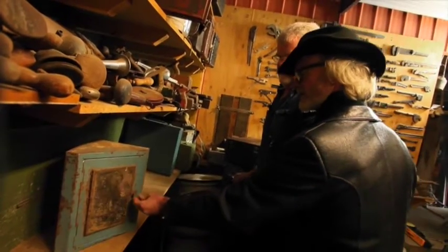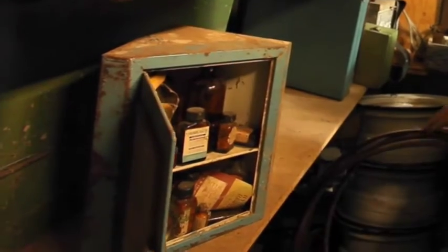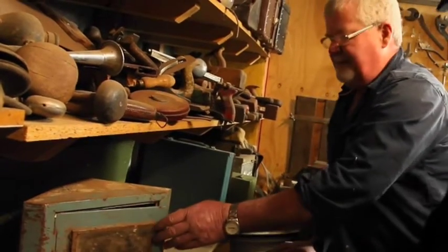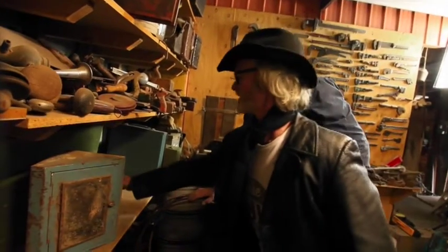Is this an old first aid kit, Tim? Can I open that up? Yeah. Oh, look, it's an old medicine chest. It's good for coughs, colds, sore holes and the clack. Good for just about everything. Everything. Now, I've just noticed this behind the medicine cabinet.